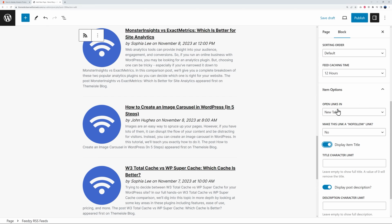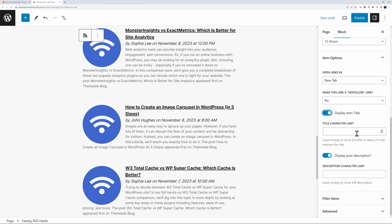You have the item options here as well. So right here, as you can see, what do you do when they click on this? Do you want to open this in a new tab or in the same tab? Again, this is really up to you. Do you want to display the item, the title, sorry, yes or no? Again, this is really up to you. And you can limit the title as well. So basically, as you can see, some titles might be longer than others. So maybe you want to limit that to maybe 80 characters or maybe a bit less. Let's try maybe 65. Let's try 60. There you go. As you can see, you have 3 dots if it's longer than 60 characters. And this keeps it very clean and neat as well. Again, this is an option you can use.